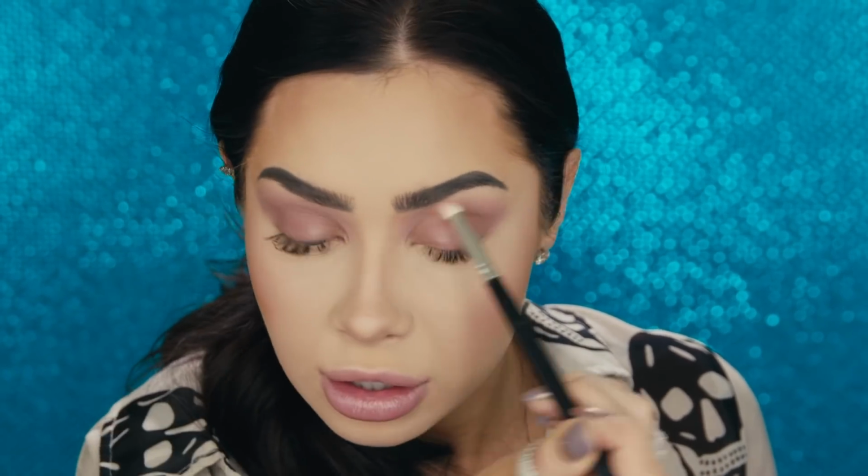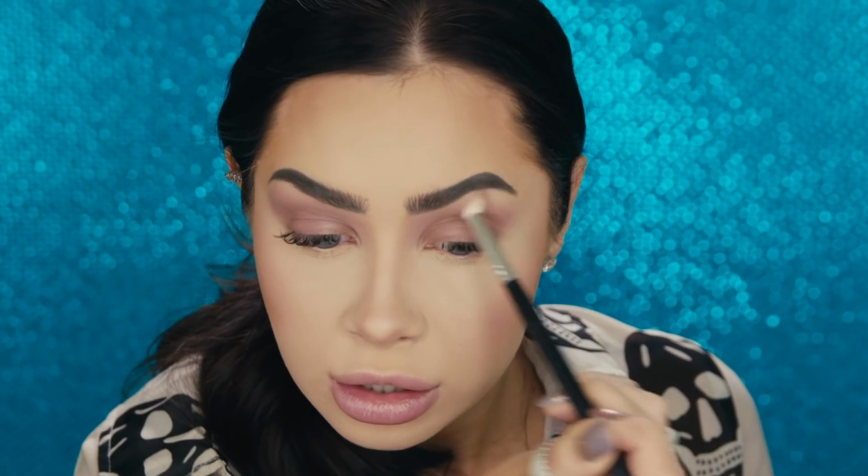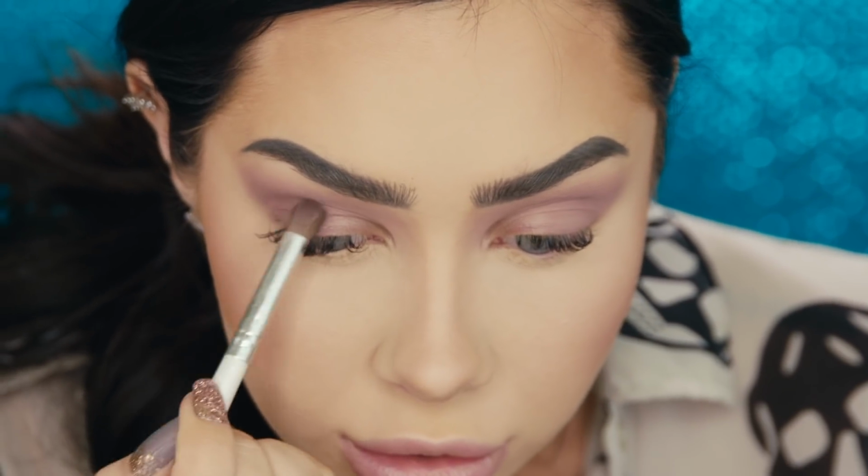Just blending those colors together with that first shade that we put down, the Morphe M441. For our next shade, we are going to use Mama's Girl, which is from the Belle Jorden palette, and this little pencil brush. Now this shade does have glitter in it, but we're gonna use that in our crease, which I don't normally do, but I feel like it's gonna be fine just to deepen up that outer crease.